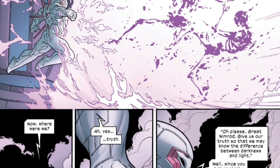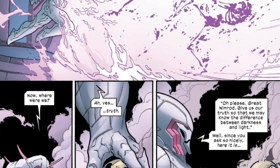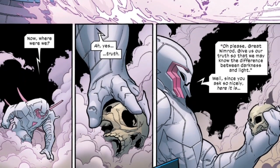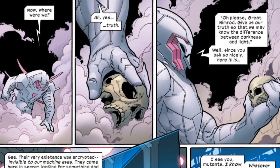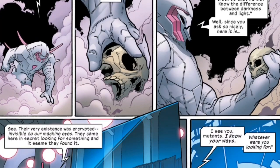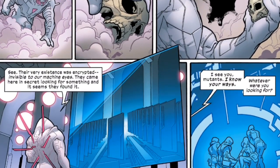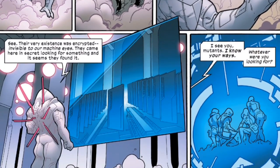So then he picks up one of their skulls, and then he just keeps rambling along because, you know, a skull's not going to answer back. And he's like, you mutants came in secret. You had an objective. Seems like you accomplished it, but what was it? I see you, mutants. I know your ways. Whatever were you looking for?